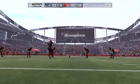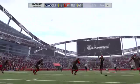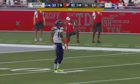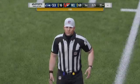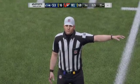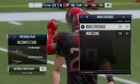Here's Tucker now out to kick this one away. Free kick out of bounds. Kicking team. So that one will be accepted.